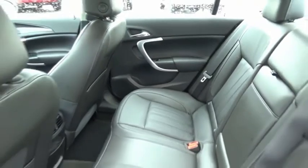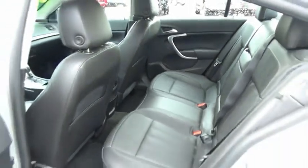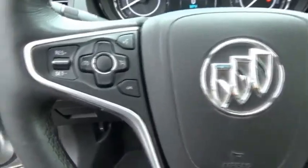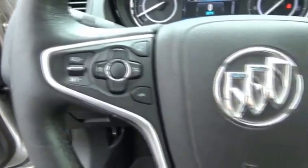Buick Regal is based on the European Opel Insignia. The Regal is as much a sports sedan as it is a family sedan. Searching for a dependable vehicle that looks great too? You've found it, so stop in today.